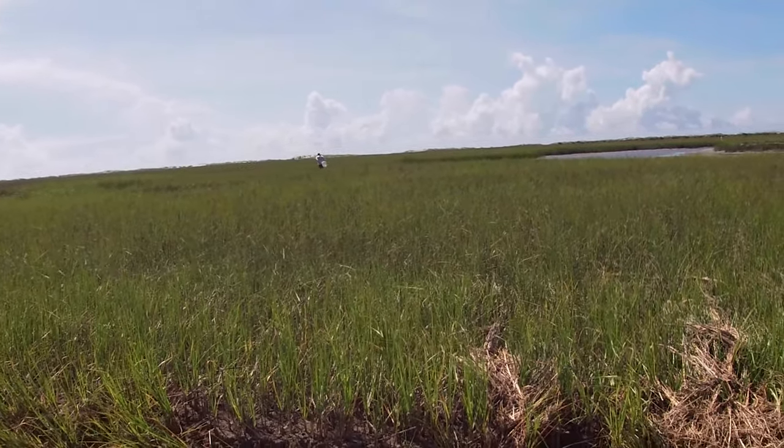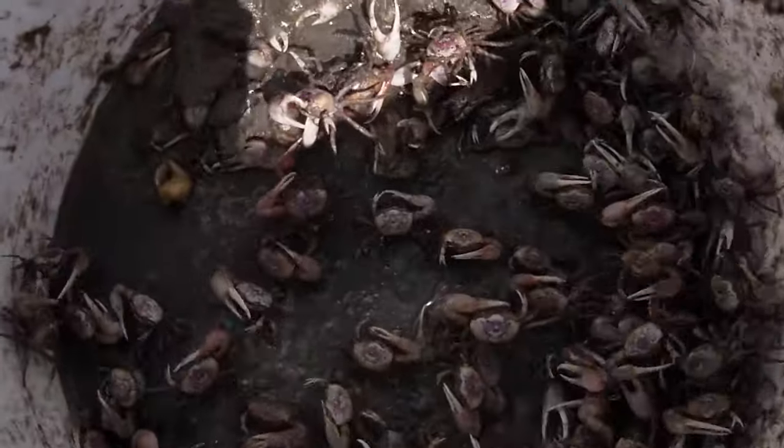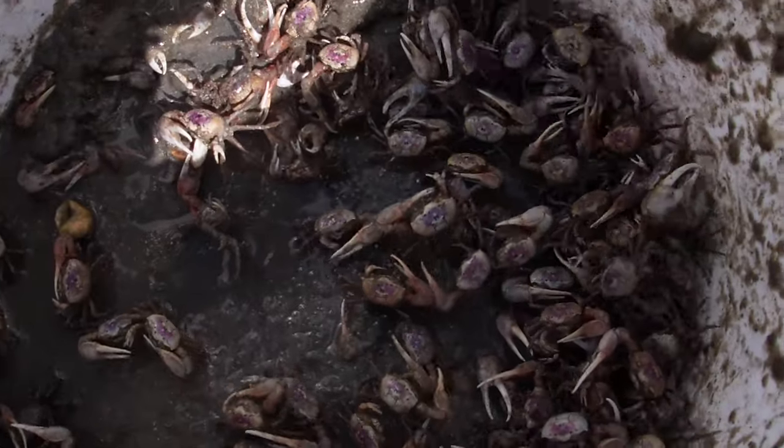We didn't have much luck over the swing bridge fishing for gray trout, so we decided to get some fiddler crabs and head over to the Swansboro Bridge and see what we could do there.